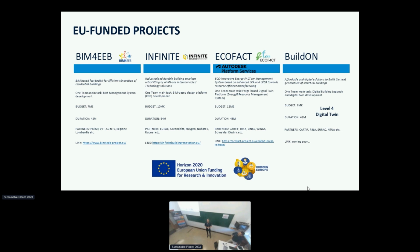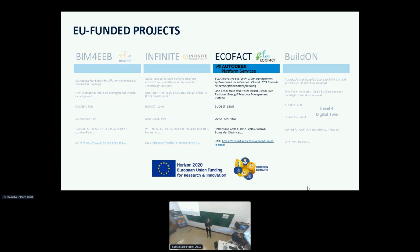As One Team, we have been working in different European funded projects. These are some of them. Three of these projects are focusing on buildings, and one of them is focusing on manufacturing. But our scope within these different projects is more or less the same, because we are always in charge of developing the platform to manage the data. So, a common data environment where to manage the data of the buildings or of the factories. We basically develop the BIM-based platform or digital twin platform. It depends on the scope of the project itself.